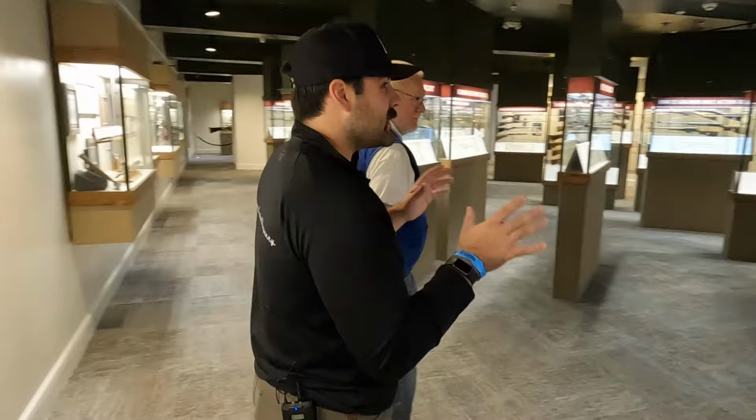From here, I want to start to get into the really fun stuff, which is the early Colt pistol development. So we'll walk over here. Try not to get distracted by just incredible firearms on both sides.